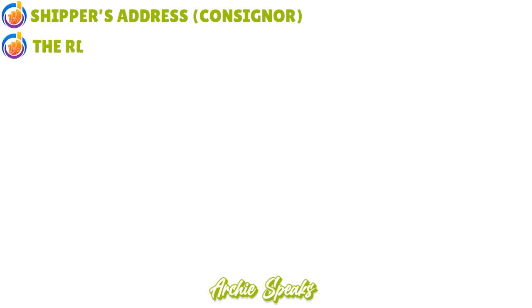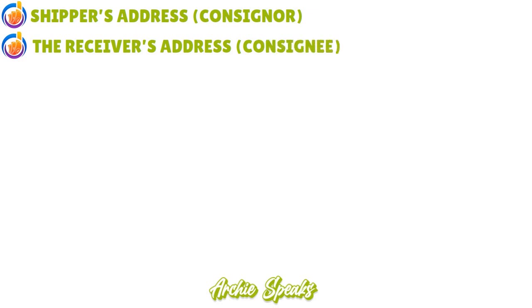I'll put this on the screen so that you can remember. You have the shipper's address, and the shipper is usually called the consignor. And then you have the receiver's address. The receiver is sometimes called the consignee. So when you hear the terms consignor and consignee, you are speaking about shipper and receiver. Those are the first two things that you need to put there.